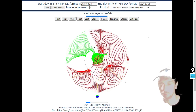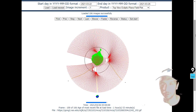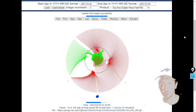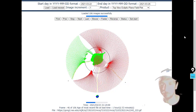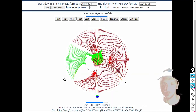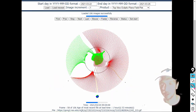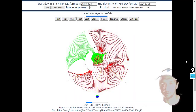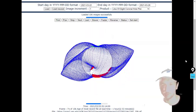I'll let that play through one more time here for you. You can see the snapping closed of the North Pole current sheet. Keep in mind, folks, there is a North Pole current sheet still there. It's just that this is the measurement from the ecliptic plane, the portion of the solar system where STEREO A, STEREO B, and planet Earth are located. In other words, if you went to farther north latitudes, you would still find a North Pole current sheet.